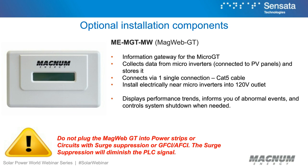It does need to have a dedicated 120 volt receptacle out of the critical loads panel. Keep in mind that it does need to be fairly close to the Magnum PAE because it does plug into the router to collect all the battery stuff. Some of the big gotchas, like it says down bottom, with any PLC device, be it the MagWeb or any kind of monitoring system, don't plug it into a surge suppression strip. Don't plug it into a GFCI or an AFCI receptacle. That will diminish the PLC signal. So I'm going to show you a couple screenshots of the local.